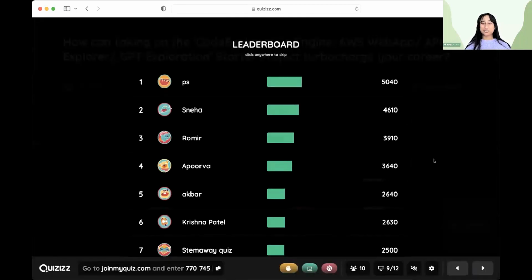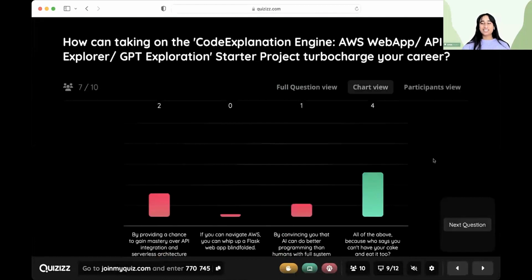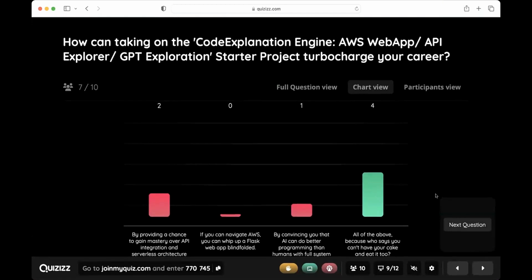All right, looks like you guys all did pretty well. And the correct answer is all of the above. Because of course, you can't have your cake and eat it too. Yeah, to be taken with a pinch of salt, but yes, AWS is so much more complex than the other web applications out there. It's also the most industry relevant.